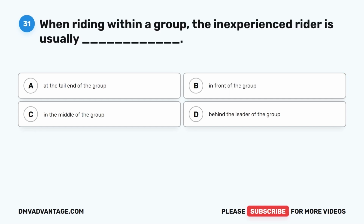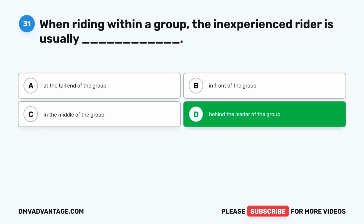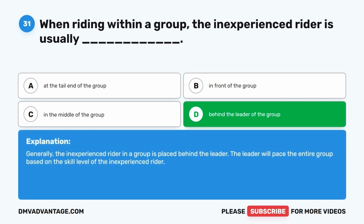Question 31. When riding within a group, the inexperienced rider is usually blank. A. At the tail end of the group. B. In front of the group. C. In the middle of the group. D. Behind the leader of the group. The correct answer is D, behind the leader of the group. Generally, the inexperienced rider in a group is placed behind the leader. The leader will pace the entire group based on the skill level of the inexperienced rider.